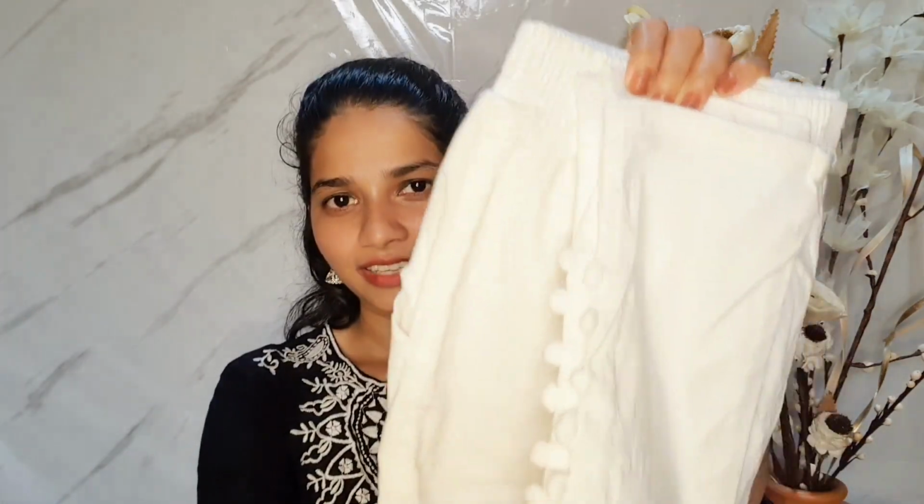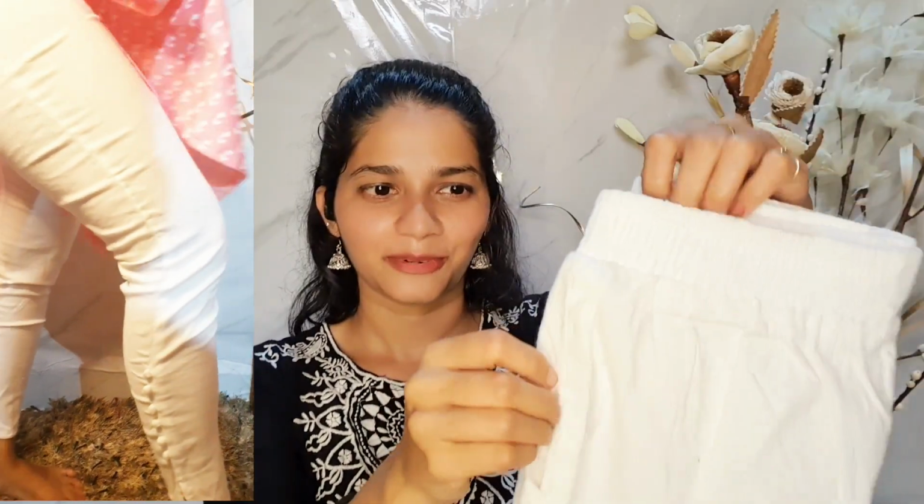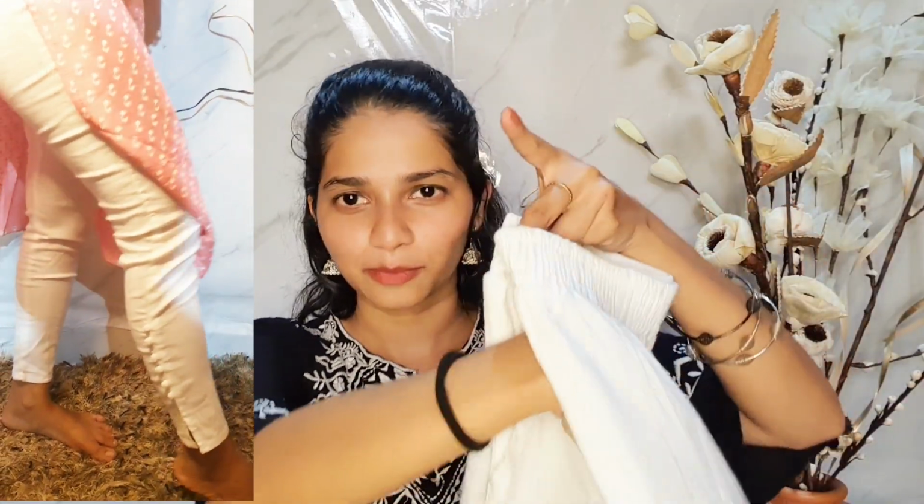So let's move to the next product I purchased. This is a cotton material and has this nice detailing if you can see. Guys, the plus point of this pant is it has pockets. Yeah, it has these tiny pockets and really like this. I got two of them.